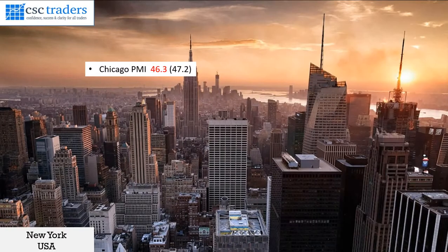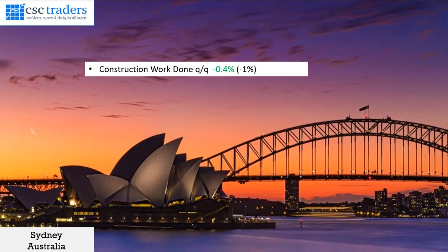All right, let us have a look at what's happened in the markets overnight. From the US, we had the Chicago PMI number come in a little bit under the forecast at 46.3. US dollar, not much movement overnight. It's a very quiet week this week as we lead into Thanksgiving, so not much movement at all on that one. The only other data to be released overnight was from Australia, so it was local. It was construction work done, came in a little bit better than forecasted at negative 0.4%. Again, not much movement in yesterday's markets as the US holidays is clearly taking effect across all major currency pairs.